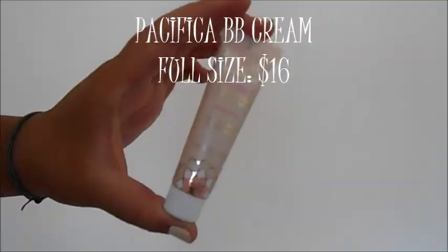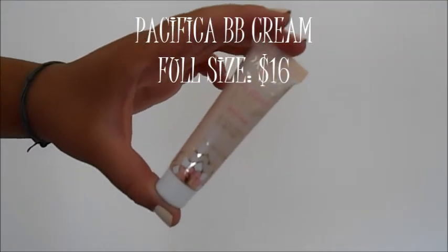So I'm starting with a fresh face, and I'm already moisturized and everything, and now I'm using the BB cream, and this is actually a really great product. It comes in only one shade, and it's supposed to fit your skin tone because it's pretty sheer, pretty light coverage, but I actually really like it, especially for the hot summer days that are in August. It's really light and you barely feel it.